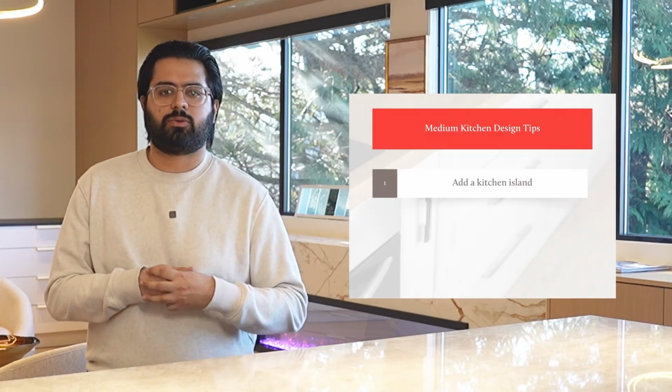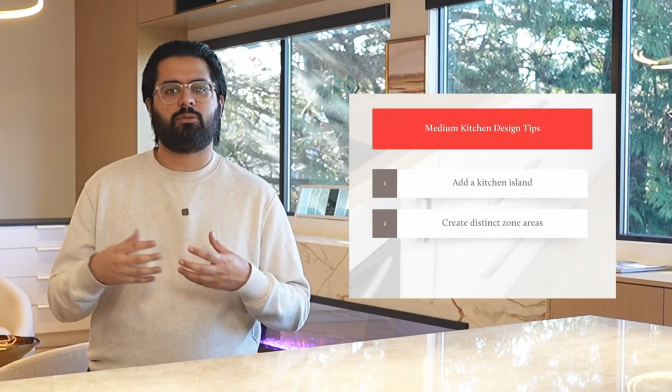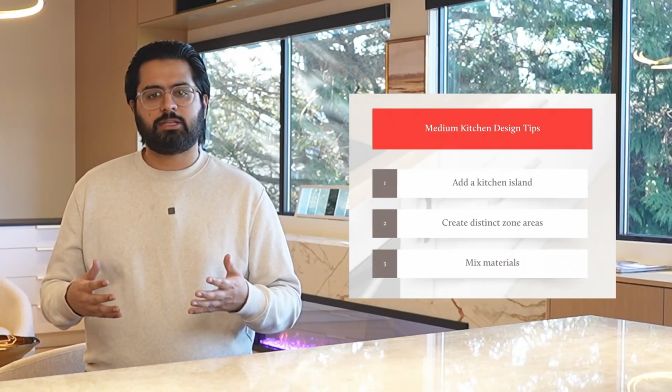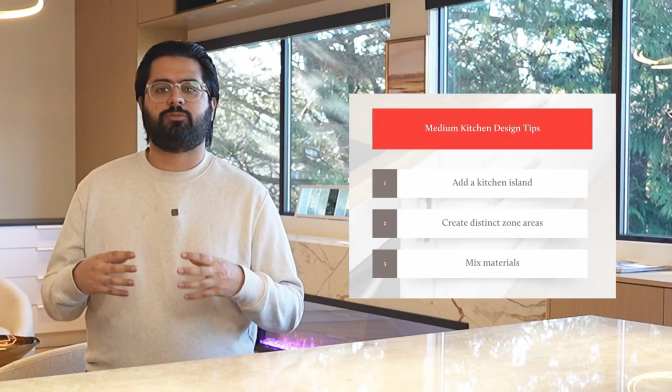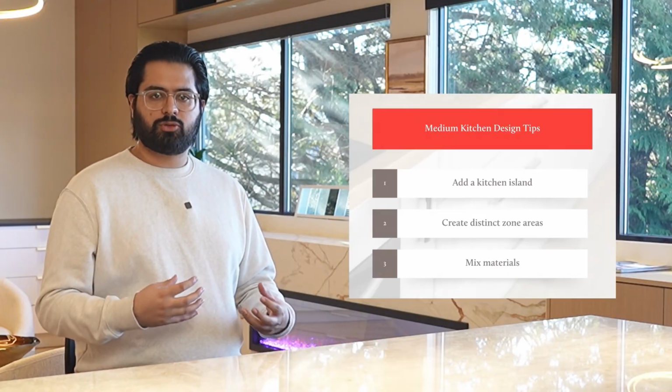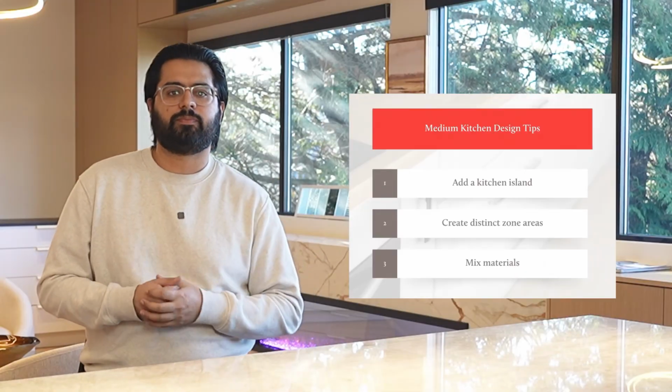Next, zone areas. Create distinct zones for cooking, preparation, and cleaning to enhance functionality. Mixed materials. Incorporate a combination of materials and finishes to add visual interest. Typically, we'll see a lot of two-tone cabinetry where the uppers are a different color than the bases.